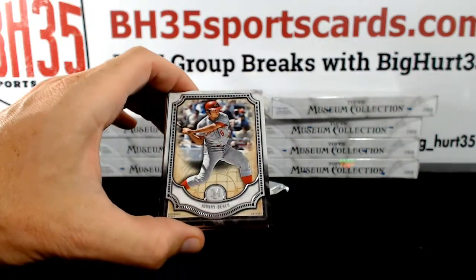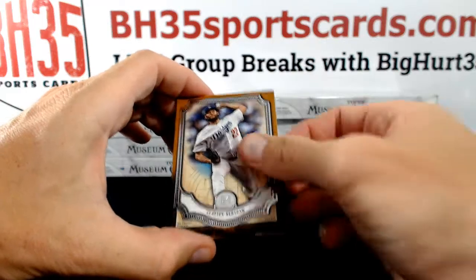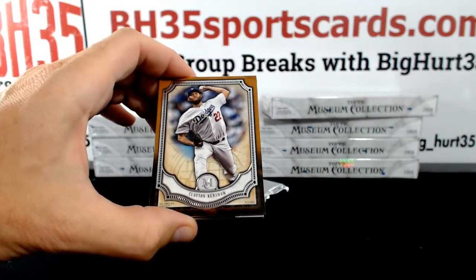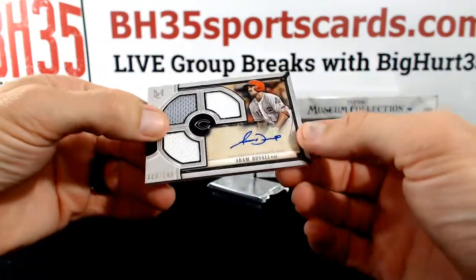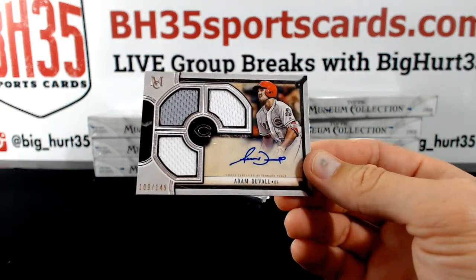Kluber, Soroka. Very glossy. They don't stick together, but they don't slide. Adam Duvall for the Reds to 149. Fobby.